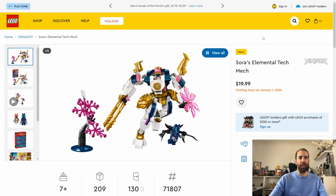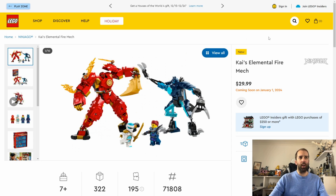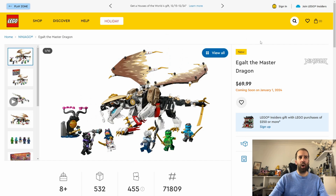Sora's Elemental Tech Mech, priced at $20 or £18. Kai's Elemental Fire Mech, a little bit expensive, but it's a combo pack by the looks of it, priced at $30 or £25. And then finally, Eggolt the Master Dragon, priced at $70 or £60. So not hugely exciting for Ninjago for this wave, to be honest. But yeah, that's it for January for Ninjago.